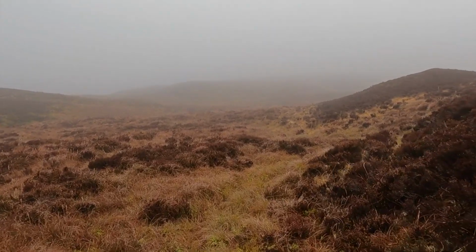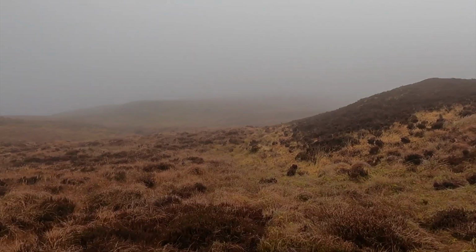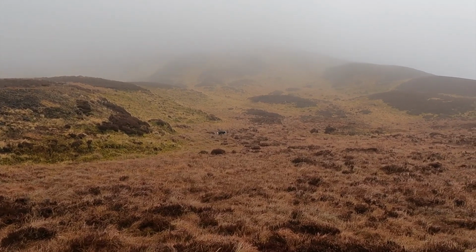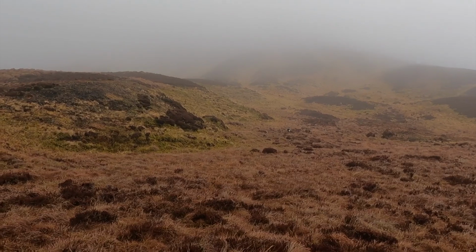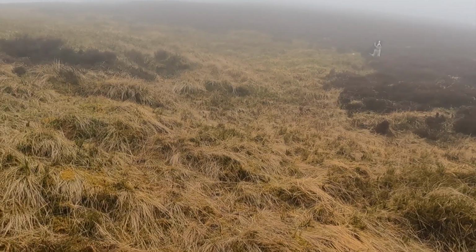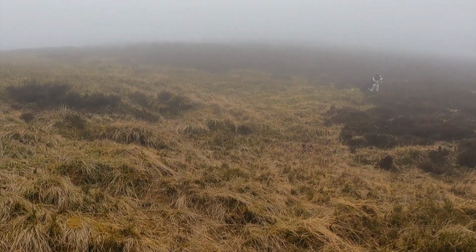So here we are, pathless, trudging through the heather, aiming for the top. So I'm going to try and get up that shoulder there and then follow that grassy section up into the clouds. I think it's about maybe 300 meters of climbing still. Yes, so very steep, very grassy and heathery. Hard work, no path, just going up.